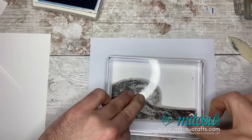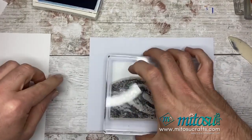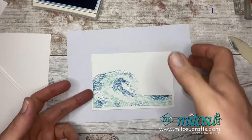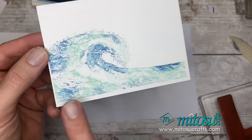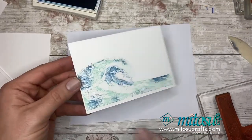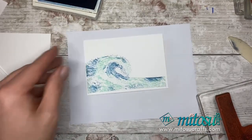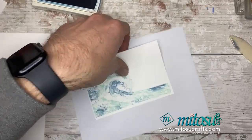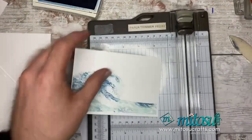That was me. All right, so we're just letting that ink settle in. And then hopefully we will get a fun setting like that. All right. Now I did want the white border around the outside. I haven't got as even a white border as I probably would have liked, but that's fine. I can always, if I needed to, trim this down a fraction to compensate for that.